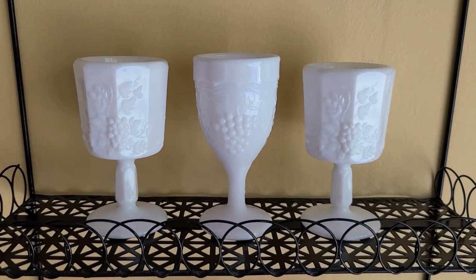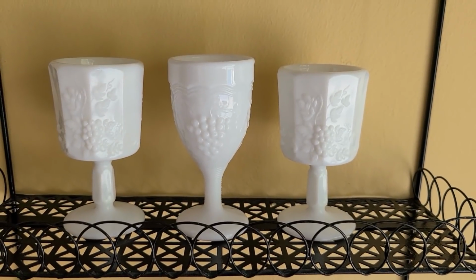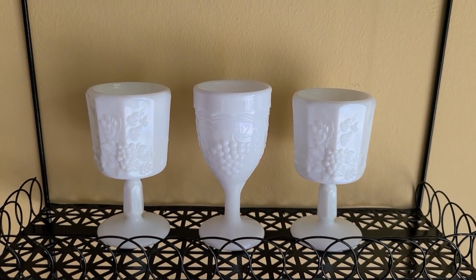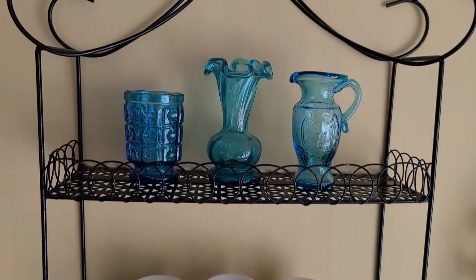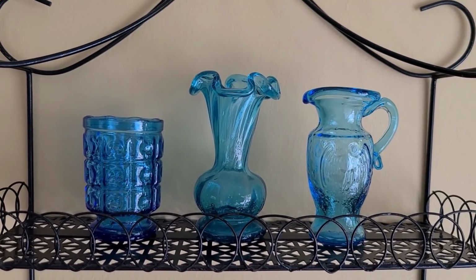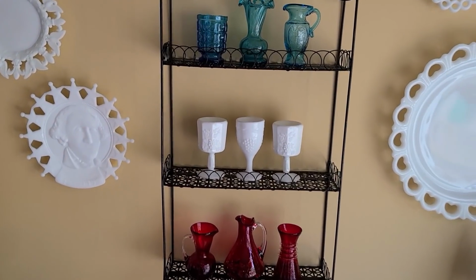And I thought it would be fun to add 3 thrifted little goblets with the grape pattern on them. That's all I've ever found, except in antique shops, and they're just too expensive. If I found them for $1 something, $2, I'd probably get a couple more. Didn't know if I'd ever like them, but they work well right now. And I don't find too many true blue pieces either. So these are a little more of your turquoisey blue. But it works for that display for now.